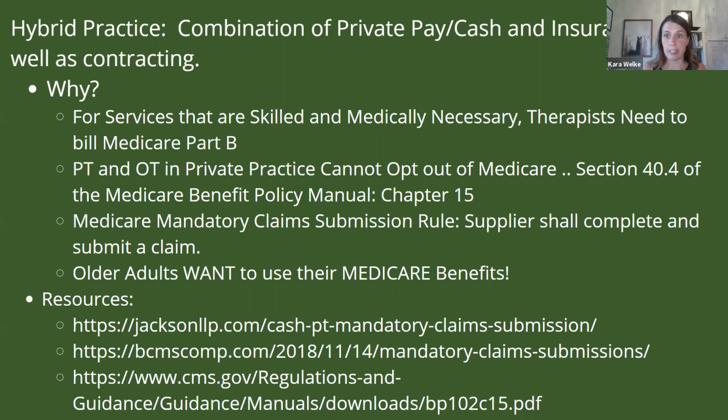One, read the Medicare manual and learn more about it. Two, these are some good articles on here from attorneys that talk about it. Because again, it's a huge issue. I don't know if issue is the word or hot topic out there between the cash, Med B, and so forth. But the other thing is, older adults want to use their Medicare benefits.